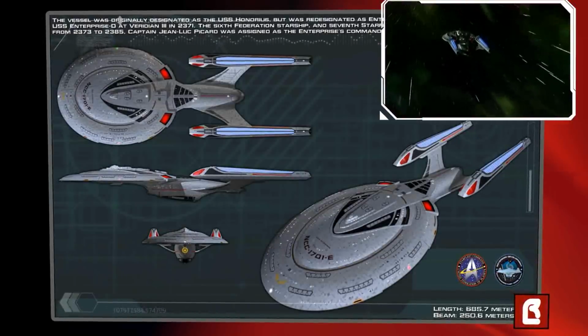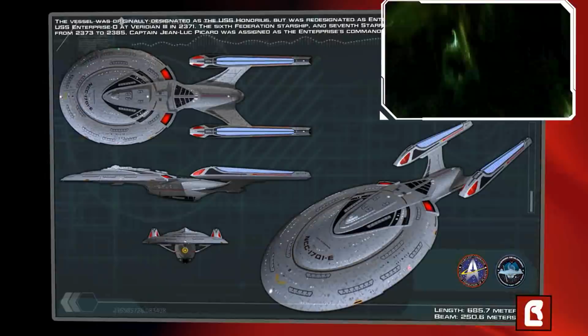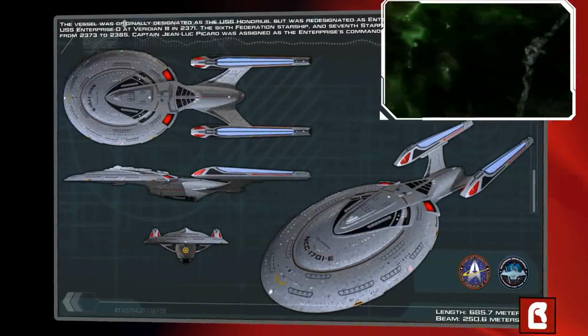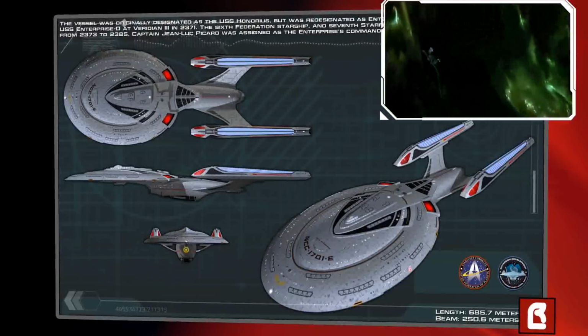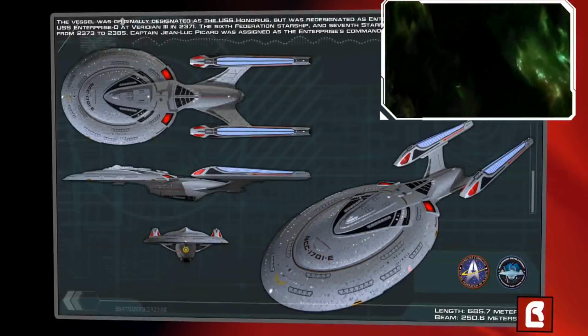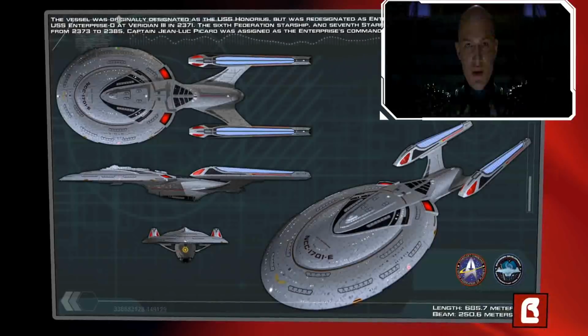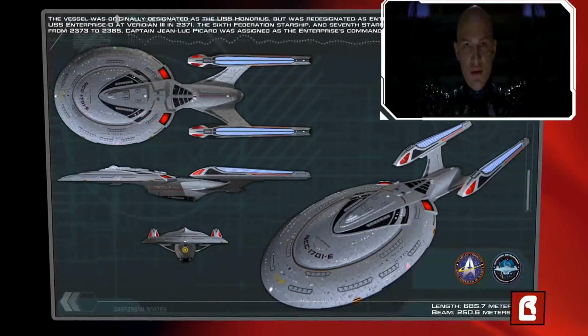The warp nacelles are placed in a very distinct and specific way when claimed to be a part of the ecologically friendly line of ships. They do not match what we see on the Sovereign. I also don't see any evidence that they're using the warp drive that's required in canon. It seems likely that the Sovereign uses the same type of warp drives that previous iterations of the Enterprise did.